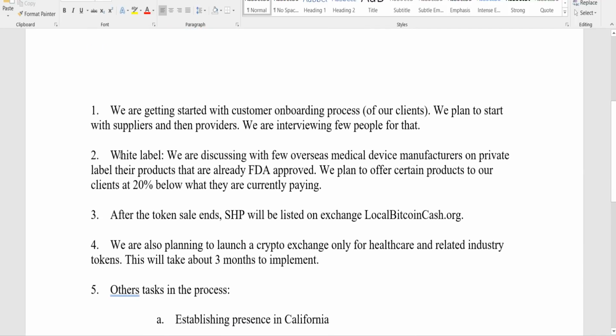Number 2, white label. We are discussing with a few overseas medical device manufacturers on private labeling their products that are already FDA approved. We plan to offer certain products to our clients at 20% below what they are currently paying. I mean, come on, 20% below.